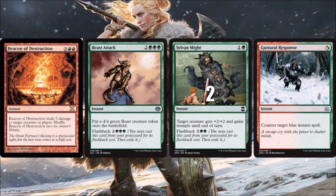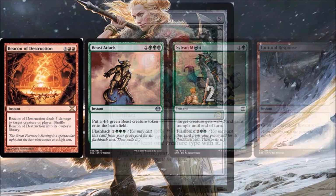Then you get 2 copies of Sylvan Might, which is another very powerful spell with flashback. Giving your creature +2/+2, that's good, but the fact that it also gains trample at instant speed, that's a pretty big deal. You can kind of surprise somebody in a combat situation with that card quite a bit. And finally, you get a Guttural Response, which is brand new art, by the way. And this is another one of those cards that was not super cheap. Usually these will run you $1 or $2 if you want to pick these up. So it's actually a pretty cool inclusion here.